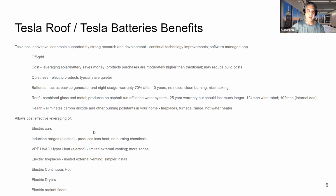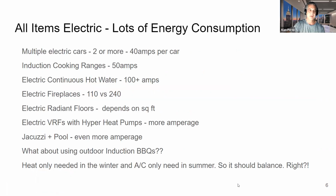So I'm trying to use electric cars. I already have 2 Teslas, right? Which is probably more than most, but most of you are looking at electric if you're buying a new car. It's a consideration. Well, I'll be charging these at my house. I'm looking at using induction range ovens over gas. I'm trying to use a VRF HVAC, which Bill will understand when I use that word, with hyperheat. I'm going with electric fireplaces. I'm looking at continuous hot water, electric dryers, and electric radiant floors, right? All of that electric, right?